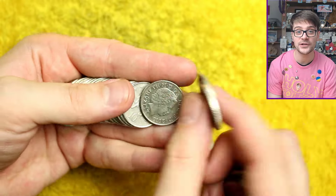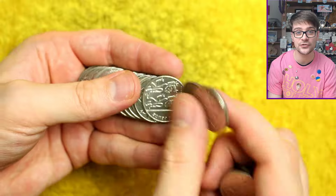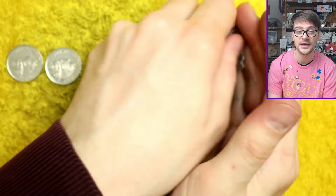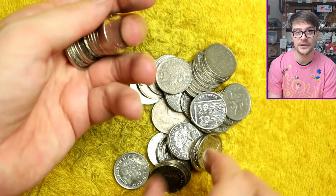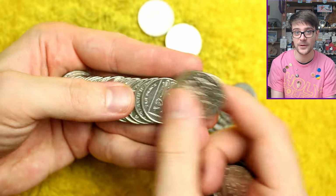However, they had already struck some of them. I forget what quality they are struck to, because I don't think they're brilliant uncirculated. I think they're just struck to like an uncirculated condition. They were struck in I guess nicer condition than for a circulated coin, but not quite brilliant uncirculated, somewhere in the middle there.